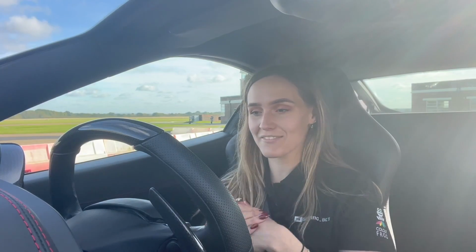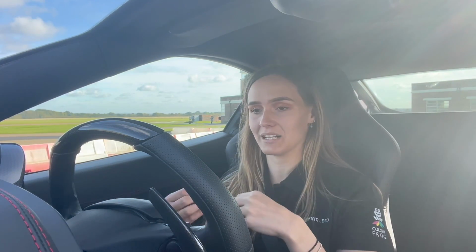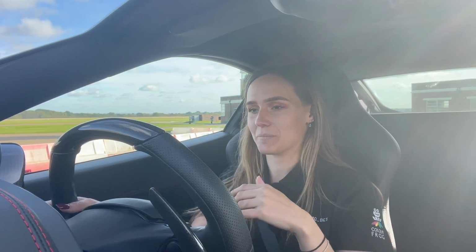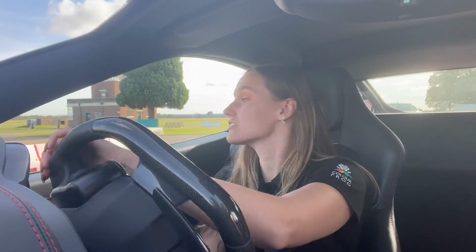So now I'm in the driver's seat and, well, first off, it's a really nice place to be, but we're going to take it a bit gradual, warm the car up, get used to it a little bit, because obviously this is a very expensive car and it's not mine. So we'll see how it feels, talk through all the bits and bobs of it, and then we'll have a little bit of a play. So let's get going. We pop it into first. There we go. I'm currently driving a Ferrari.